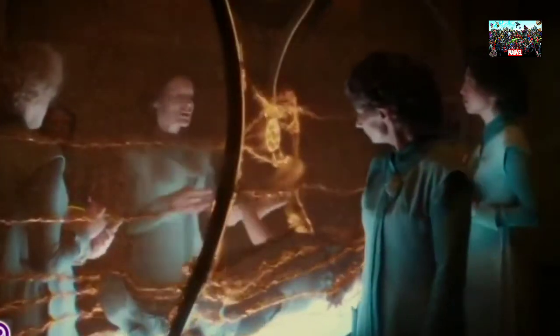In Thor: The Dark World, when Odin is explaining the Infinity Stones to Thor, he describes them as relics that predate the universe.